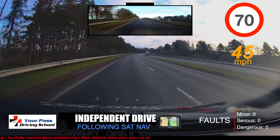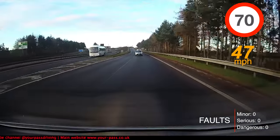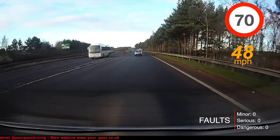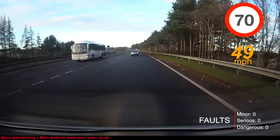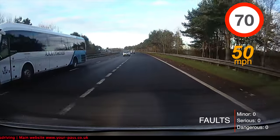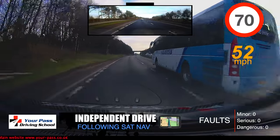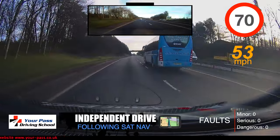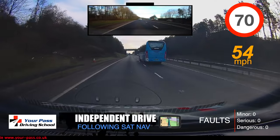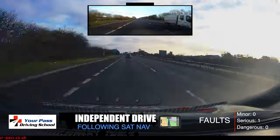Now if you look in the rear view mirror, there's a bus coming. I'll show you a better picture of that bus. Now the bus has to move over to let this learner in. Now this learner's currently doing 49 miles an hour. They could have been pushing up towards 70 miles an hour before coming onto this road. And if they had done that, it would have stopped the bus having to move over to that fast overtaking lane. So we've marked a serious fault there for having an impact on the bus.